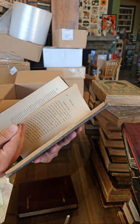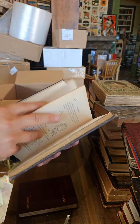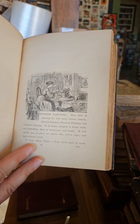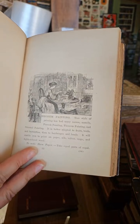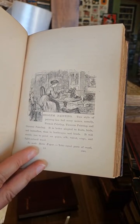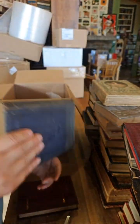It looks like it has a bunch of in-text illustrations in that one. Leather work. Let's check out the painting. Theorem painting. This style of painting has had many names, namely Punan painting, theorem painting, and oriental painting. It is better adapted to fruits, birds, and butterflies than to landscapes and heads. It will enable you to paint on paper, silk, velvet, crepe, and light-colored wood. Cool 1860 book on art.